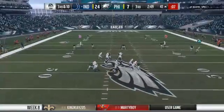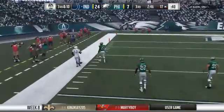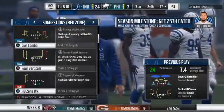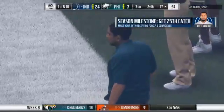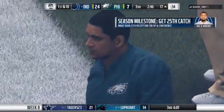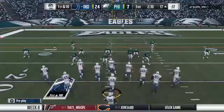Throwing on third down, Luck. Caught left side by Hilton. And he's going to be out of bounds down inside the 20. A pickup of 24 on the third down conversion. So after that big play, let's see if they can catch their defense maybe on their heels.